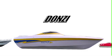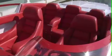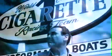Donzi. This notoriously fast and stylish design has stood the test of time and is now Hollywood's favourite boat, featured extensively in 24, Miami Vice and Charlie's Angels. Designed and named after flamboyant powerboat legend Don Aronow, the Donzi pedigree includes the Cigarette, the Formula and the Magnum. Top of the range, Donzis kick out well over 2,000 horsepower.